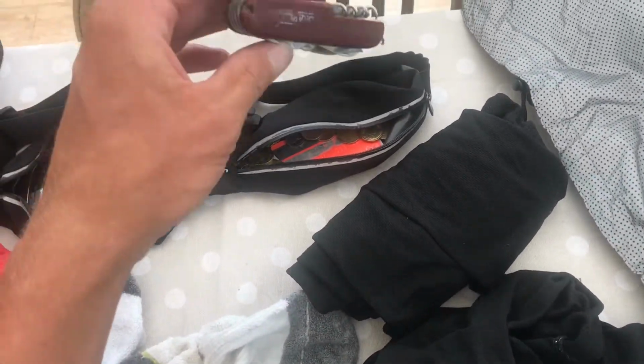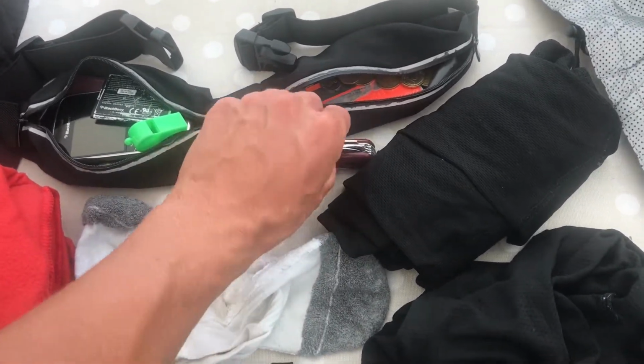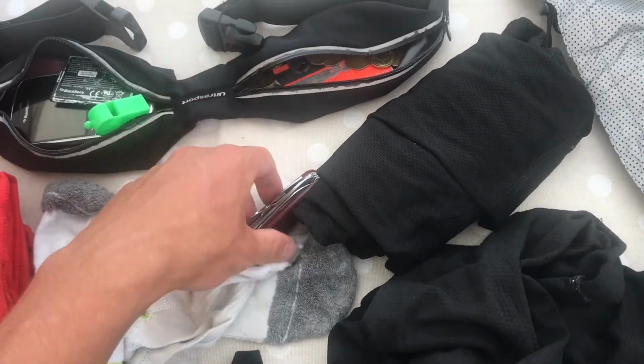Pen knife. This was awesome. I used this basically as just my companion. I couldn't live without that. The knife on it is just invaluable.